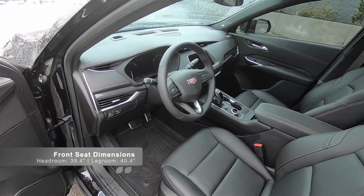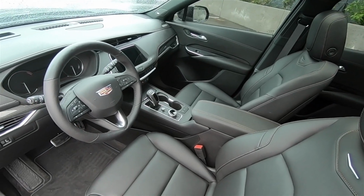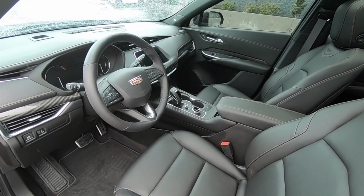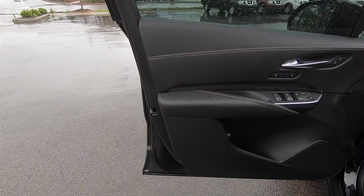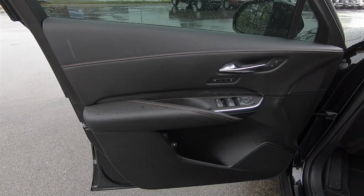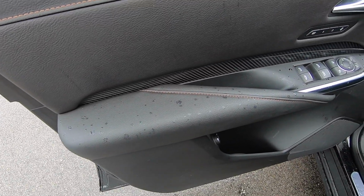And inside, we have a very nicely crafted interior. It's very, very elegant looking, very sporty. High quality materials, real nice tight leather. As you can see here on the doors, we do have soft touch vinyl that looks like leather with cinnamon accent stitching. That 22 carbon fiber trim inside.